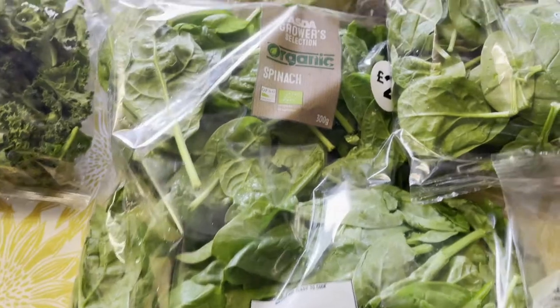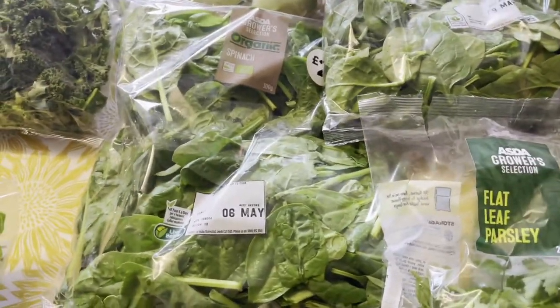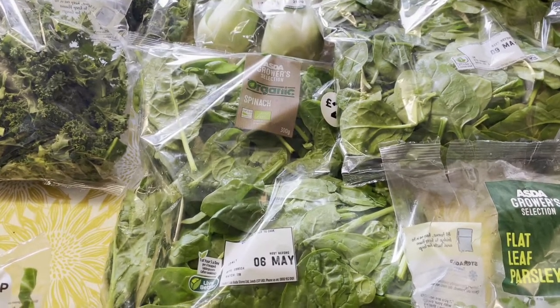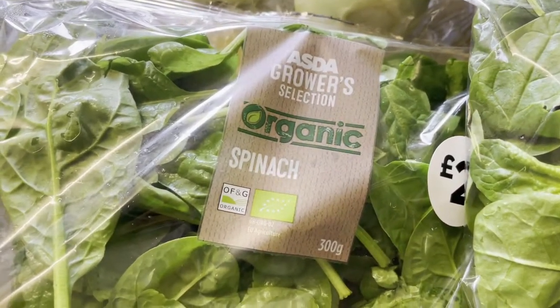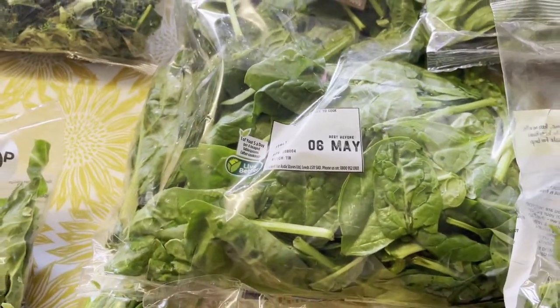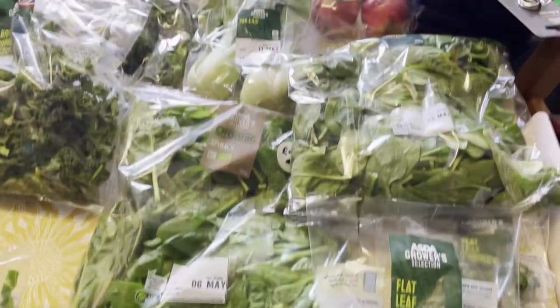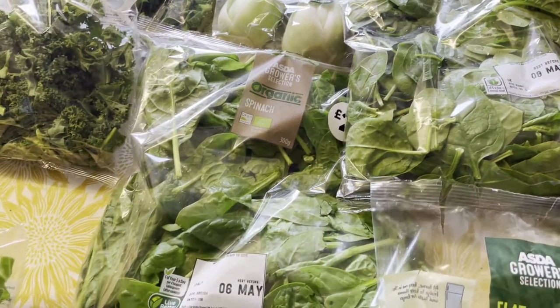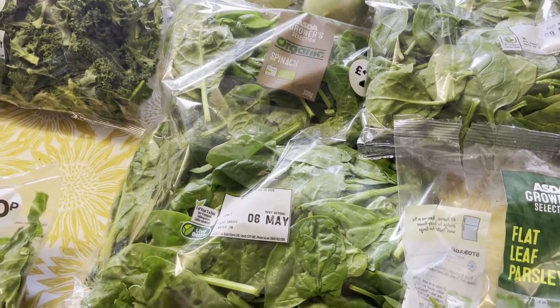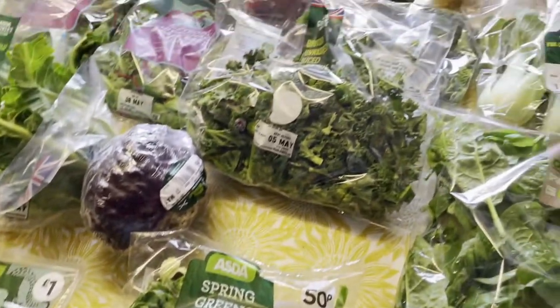And there's two big bags of spinach, because one was supposed to be a big bag of spring greens, but they must have given us some spinach instead as a substitution, and I'd already ordered a bag of spinach, so that's two bags of spinach. But one will get washed and dried and put into the freezer, because I love buying lots of greens.